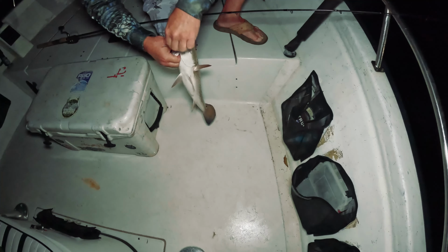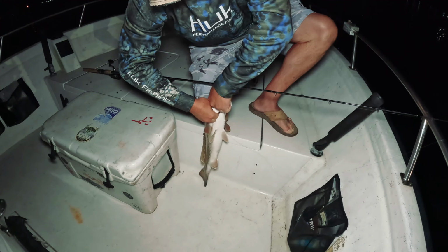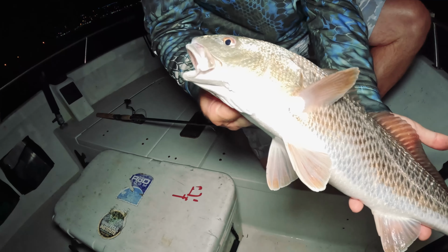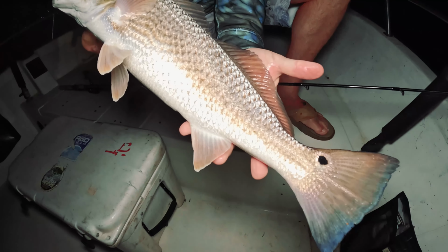Where are they in Mississippi? What do you mean? Size? 15. I'm not sure. They just changed it, I think. Are they in Louisiana too? No, they were going to. Nice fish.